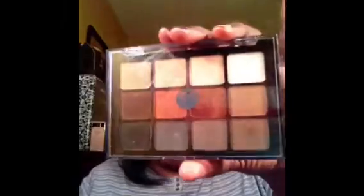I will start with PMAC, of course, since that's the first place I went to. Didn't really pick up a whole lot there, but what I did pick up, I have been using nonstop. One of the first things that I picked up is this Visart palette right here. And this palette has been on my list for a long time.